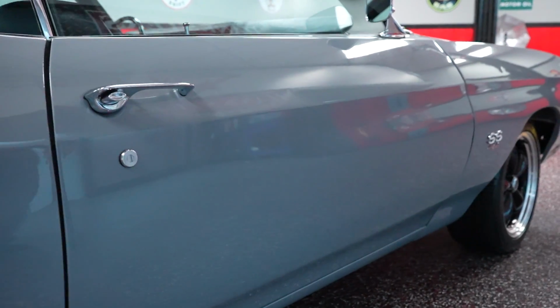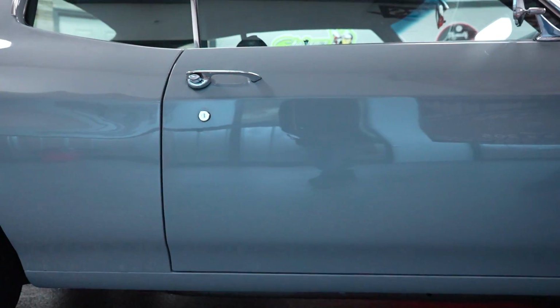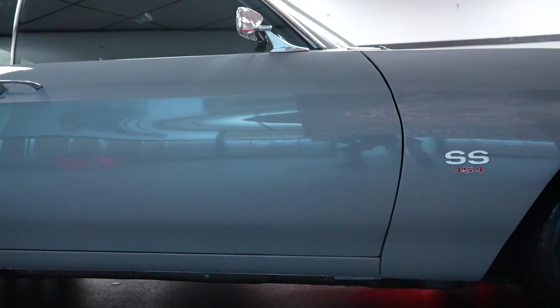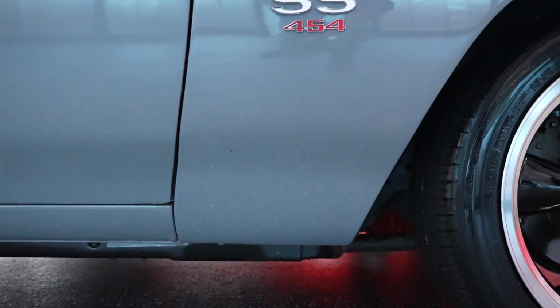How about the bottom of the passenger door, the rocker? There's no issues there down low. Paint blisters, bubbles, cracks. And it's the same thing with the front fender. And the 454 logos are in real nice shape.